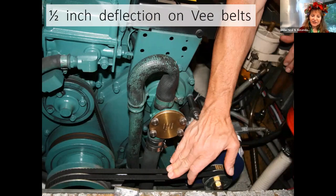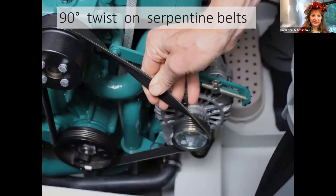If you have V belts, you want 1/2 inch deflection. So we're doing belt tension, no more. Make sure you can't press them down more than 1/2 inch. For a serpentine belt, you want to be only able to do a 90-degree twist on that belt. So you grab the belt and try and twist it, and you shouldn't be able to move it more than 90 degrees. And it's quite a tight twist.